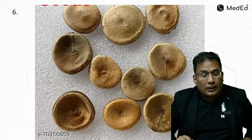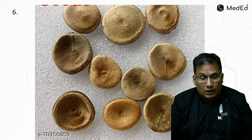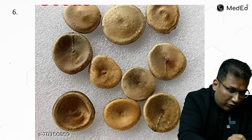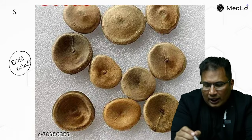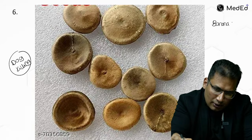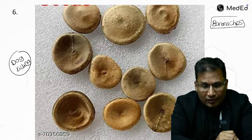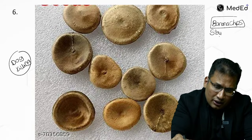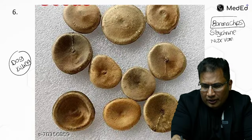आगे देखते हैं. Now this is very interesting. ये क्या है बताओ? Anyone. This is used in killing dogs, and it looks like chips. It looks like banana chips. Very important. It has a central depression and hair. It contains strychnine. It's a nux vomica seed.